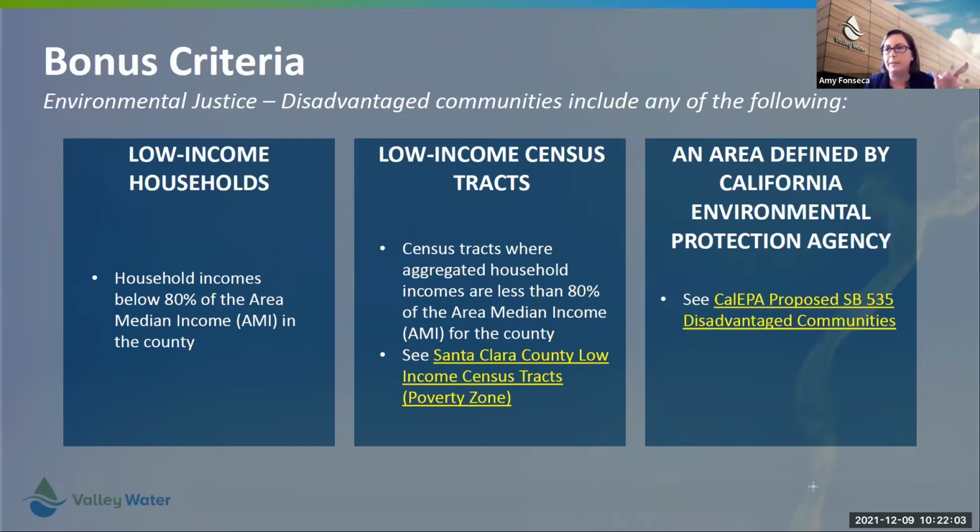So again, it doesn't have to be in both. There is a lot of overlap, but they are 2 different areas. So if you see your area shaded, you're probably gonna qualify for this bonus criteria for environmental justice. And we're really looking to diversify the projects and to reach out to those communities. We want to create equal opportunities for everybody. And so we do take that seriously. So again, check out the FAQs. And then if you're really not sure or if you're confused, feel free to reach out to us, grants@valleywater.org.